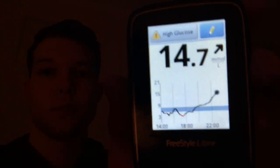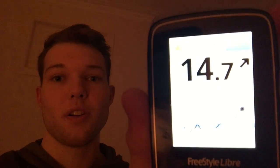It's now 11 o'clock, so I'm just going to update you on how blood sugars are going and active insulin. So as you can see, 14.7 going up, which is not ideal, but I still have 6 units of active insulin, so I'm going to give it another half an hour to an hour and then test it again and see how it's going.